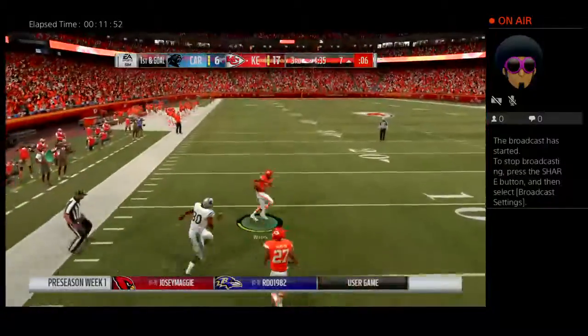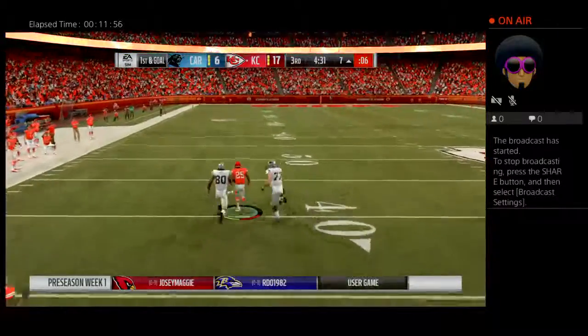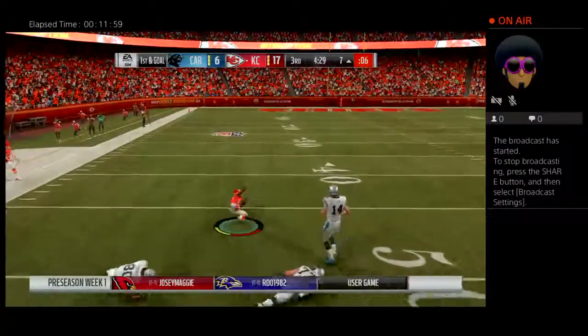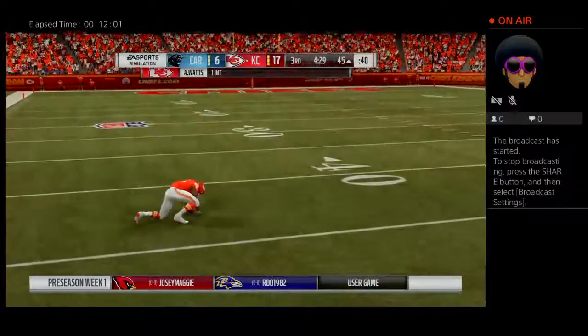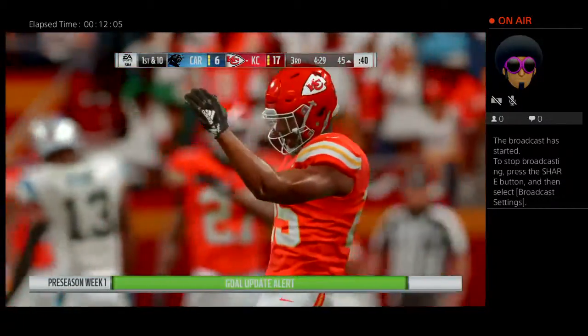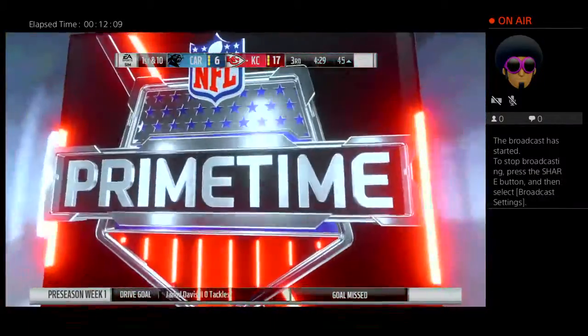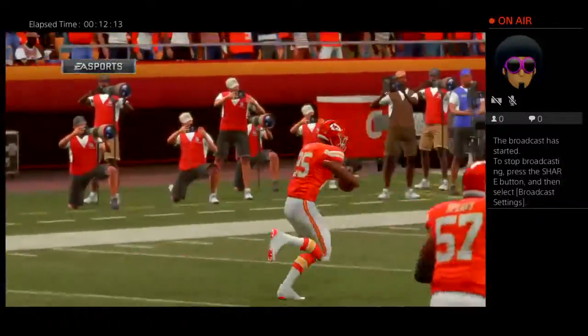Trying to get it to Thomas, and it's intercepted. Picked up by Armani Watts. Then he will take it across midfield and down to the 45. He was trying to hit Thomas that time. First possession of the 3rd quarter, an interception, so maybe a second-half tone setter. Indeed, and not the tone they wanted to set.